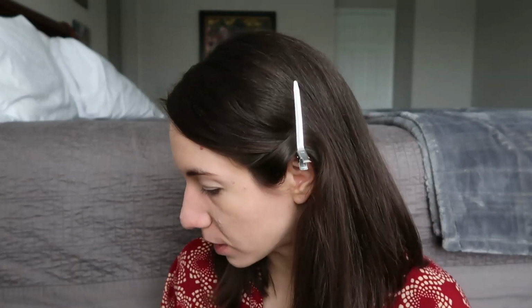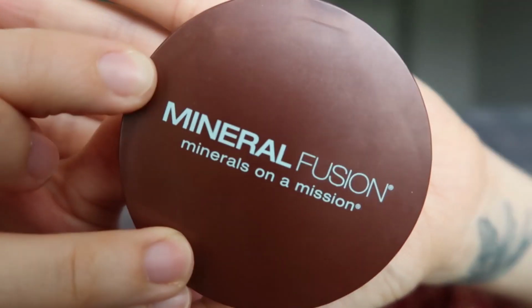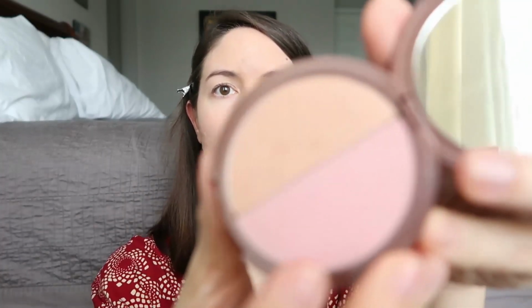The only downside is that I feel sort of like a pale ghost once I've finished concealing and putting the powder all over my face. So after that, I use the Mineral Fusion. I don't know if you can see that. It's a Minerals on a Mission. I really love their bronzer duo. I showed this in my last video, but they have a really pale shade of pink, which I like because I don't feel like it brings out any of the redness from the rosacea, and their bronzer is a nice light color that doesn't make me feel like I have a fake tan on or anything.